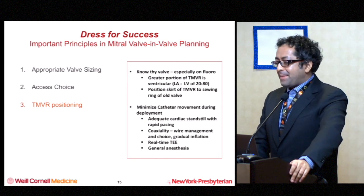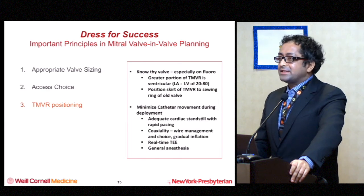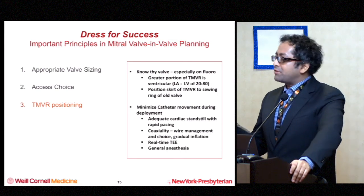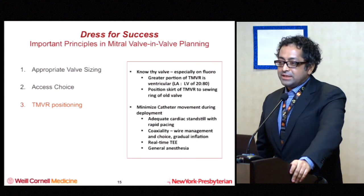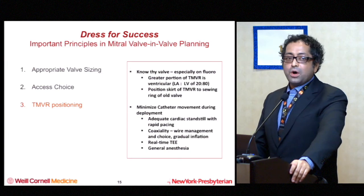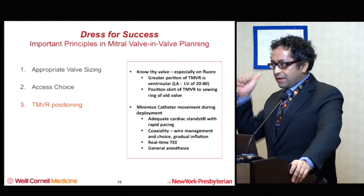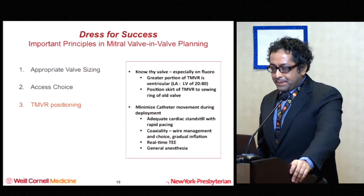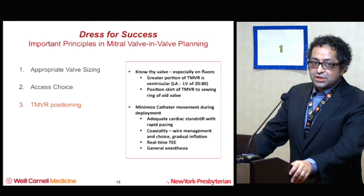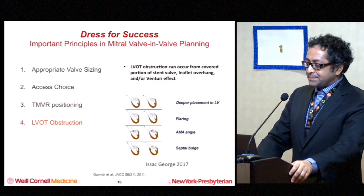You also want to minimize catheter movement during deployment. This is not the case where the rage is doing transcatheter valves with moderate sedation, not doing TEE, not pacing. These are not the cases you want to do that. You want to do all those things for these cases. You want to have as much of a controlled environment. You want to have general anesthesia. You want rapid pacing with cardiac standstill. And you want TEE guidance, especially when looking at the LVOT. So these are important principles to think about when positioning.